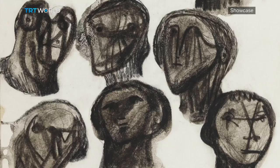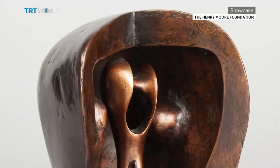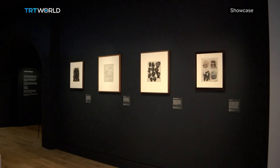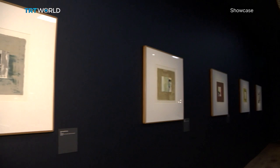The Wallace Collection explores Moore's whole process, including sketches and casts, and the different materials he used, from lead and bronze to plaster. The helmet heads do seem to appear at key moments. The very first one was created on the eve of the Second World War.